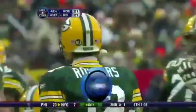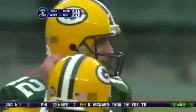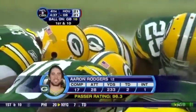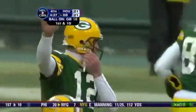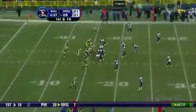So Aaron Rodgers, the man that replaced the great Brett Favre, has been good and not so good. In the 2nd half, he started to play better. 17 of 28, 233, 2 touchdowns and a pick. Takes over at his own 16-yard line. His receivers have shown an ability to get deep today.